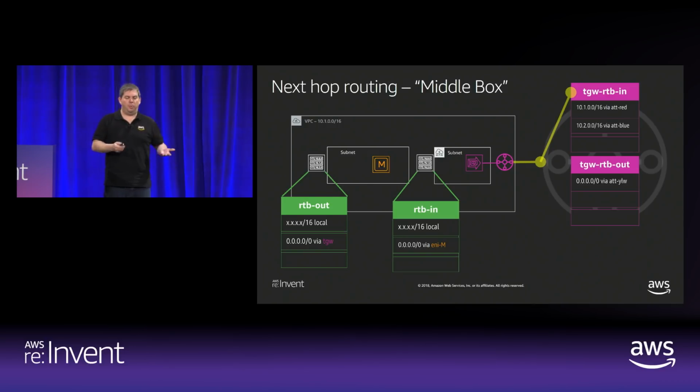Obviously, that instance is probably in a public subnet. But in this case, what we're actually considering is that we don't use this to get out to the internet. We want to use it as a path for traffic between two VPCs that are attached to our transit gateway. So think about what we can use that inbound routing for here. Here's our next hop. We've got that ENI to the middle box. But what if we actually look at the route table for the middle box subnet and send it back to the transit gateway?